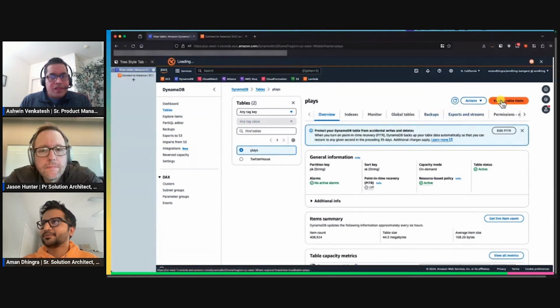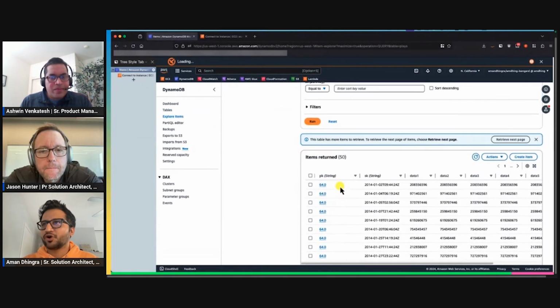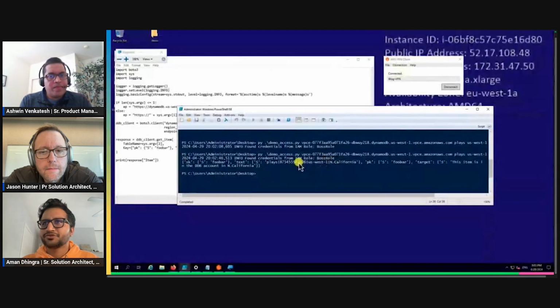So here we go. That's the place table. And I have a bunch of items, but what I'm looking for is going to be, I think it's foobar as the partition key value. Let me just confirm.